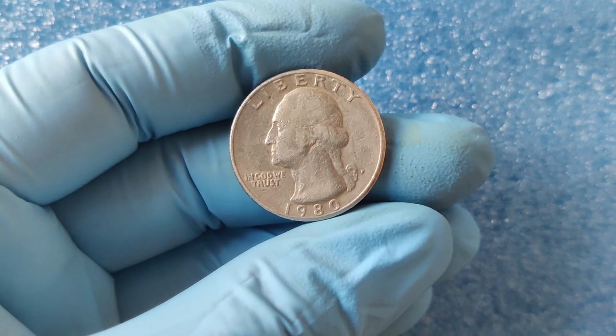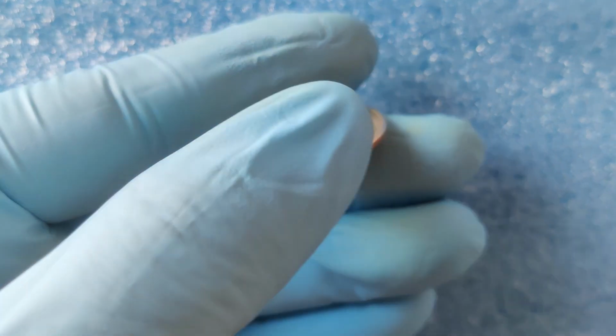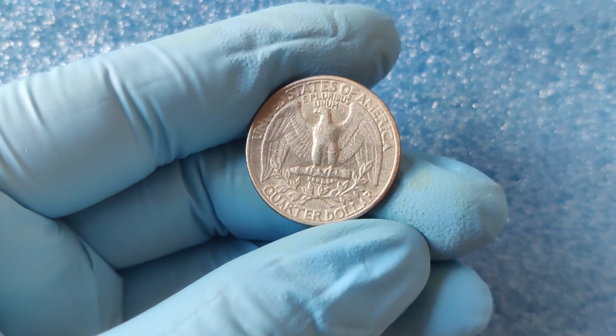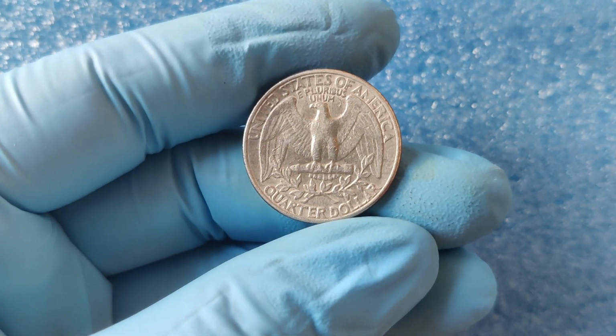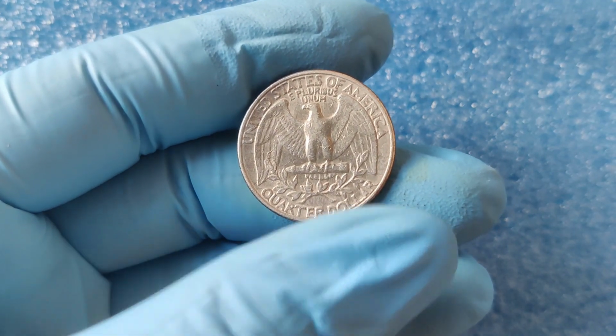If you think you have something special, it might be worth getting it appraised by a professional coin grading service. Remember, condition is key. Even minor scratches can significantly reduce the value of a coin, so handle any potential treasure with care, preferably using gloves.